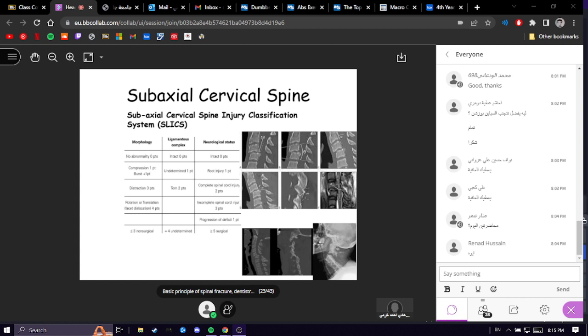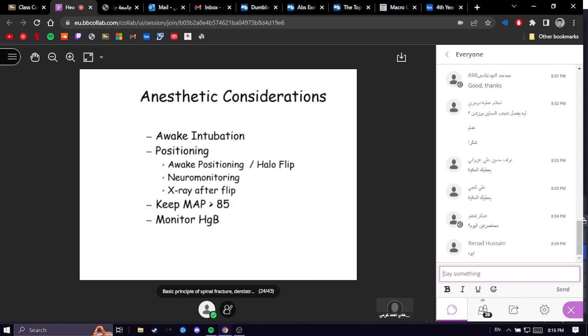But if you have a neurological deficit, or the morphology is really bad, a fracture dislocation, or there is a ligamentous injury, this all goes with bad injury, and those patients need intervention. Those patients you have to be really definite about the C spine precautions, about not moving them, and about rushing them to the spine service.